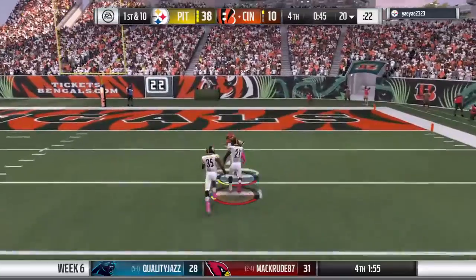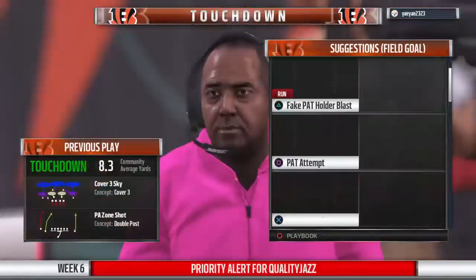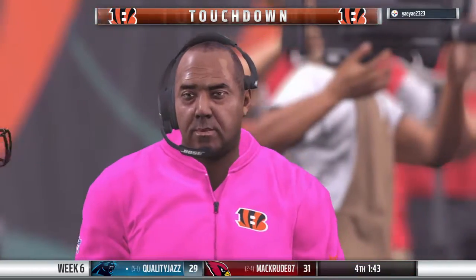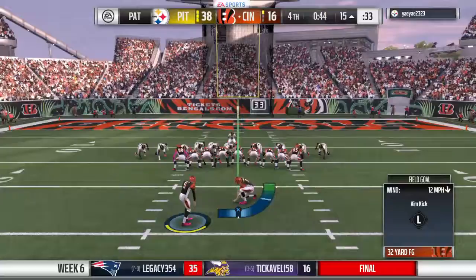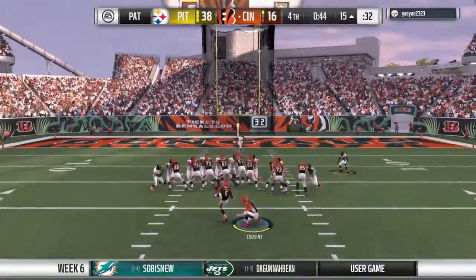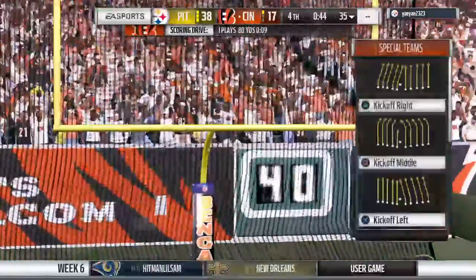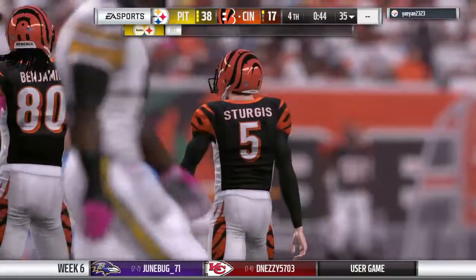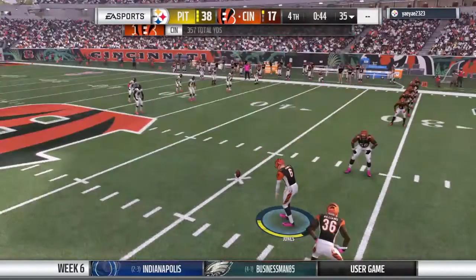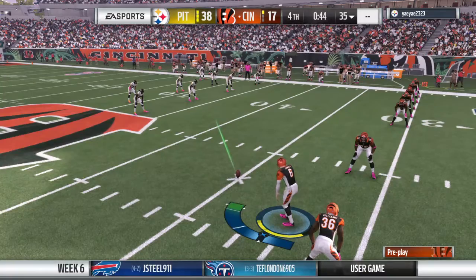It's caught inside the 25. And he will take it on in for a Bengals touchdown. Their dangerous wide receiver, an 80-yard touchdown. And the Bengals are able to draw a bit closer. And that'll cut the lead back now to 21. So it would no doubt be a miracle comeback from here, but let's see what they can do starting with the onside kick.